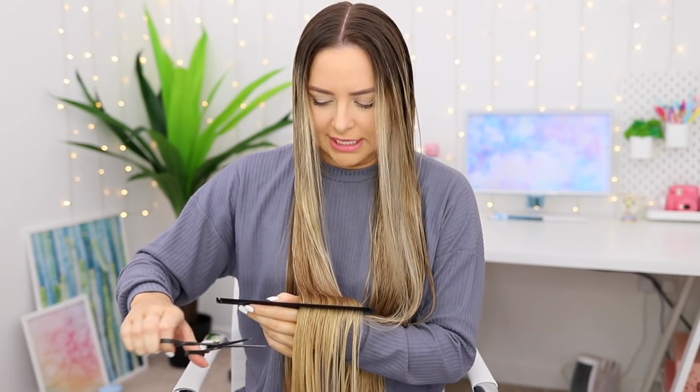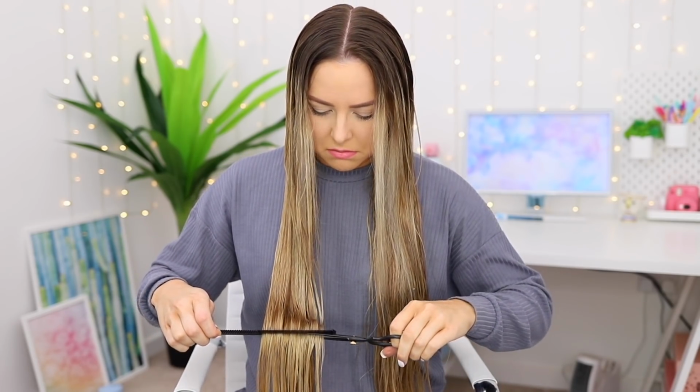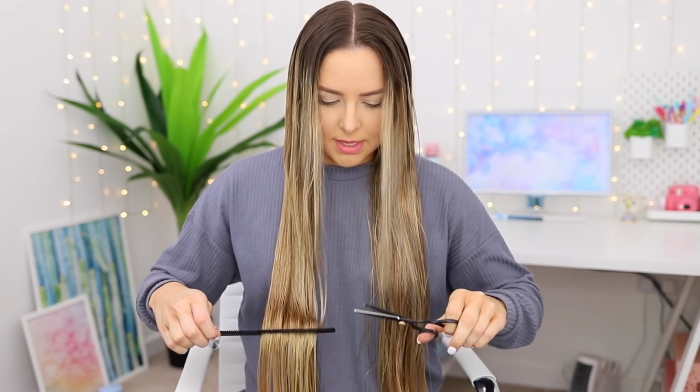Now, I feel like I'm holding this comb in the wrong hand. Wait a minute, how's she done that? The comb's in the wrong hand. I can't do this with my left hand. How are you doing this with your left hand? I can't use these with my left hand, can I? Yep, these are really, really good scissors.